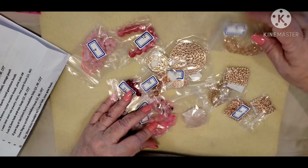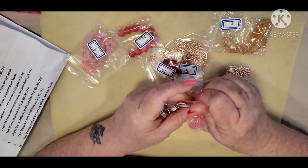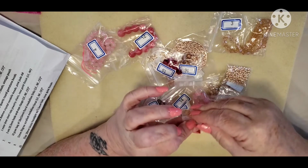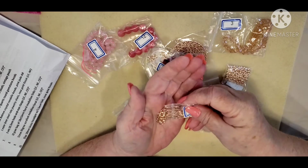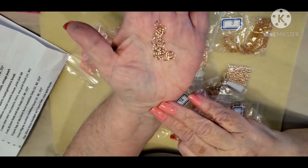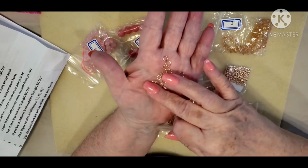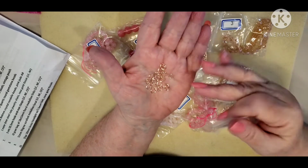Number one, where are you? There you are. Number one is a 5-gram bag of 21 gauge 6mm steel jump rings. Oh, yes, those are pretty. I hope y'all can see. I can't tell if you can or not, but those are pretty. You get quite a few.